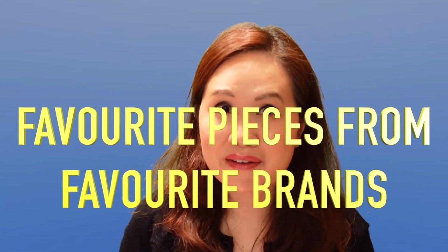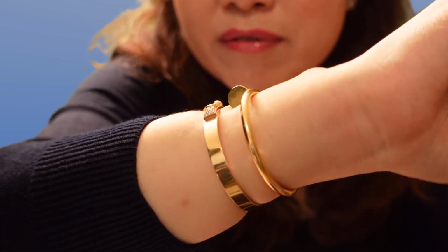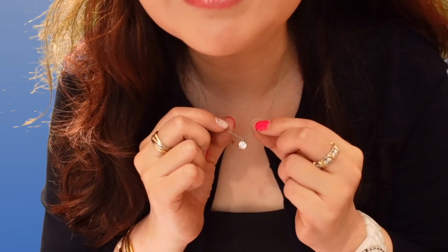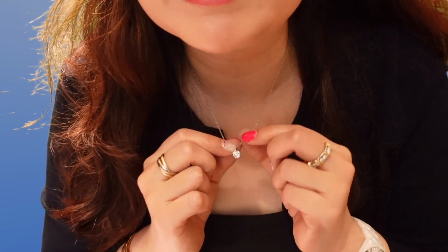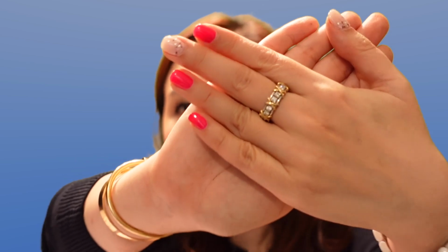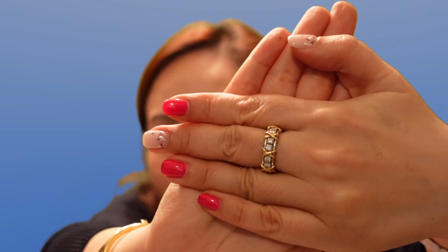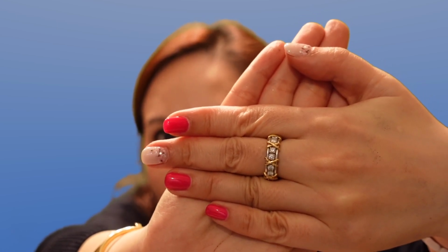So next up are my favorite jewelry pieces from my favorite brands, and it should be no surprise that my Juste un Clou bracelet from Cartier is probably one of my all-time favorite jewelry pieces. Next up is likely going to be my diamond pendant from De Beers. And finally, if you have been following me regularly, you probably know that my Tiffany & Co. 16 stone ring is probably also my favorite piece from Tiffany & Co.